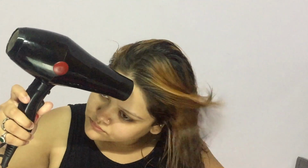Next, for my hair, I use this OSIS Plus Hair Serum. I love this serum because this helps my hair texture to be improved. And I put this all over my hair and then I just hair dry my hair like I roughly do it. And then the last step is Nivea Cherry Shine Lip Balm. This just ends up my skincare routine.